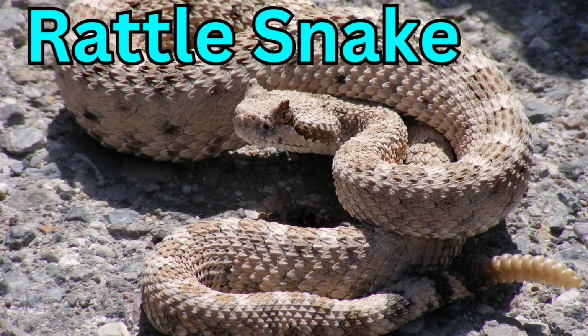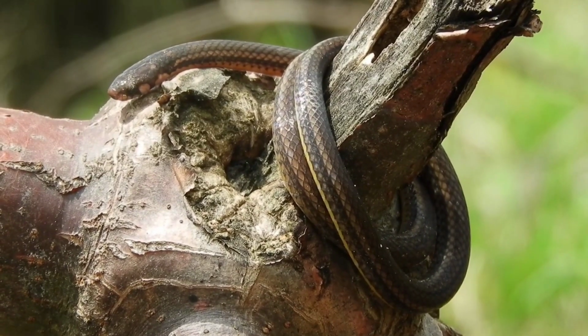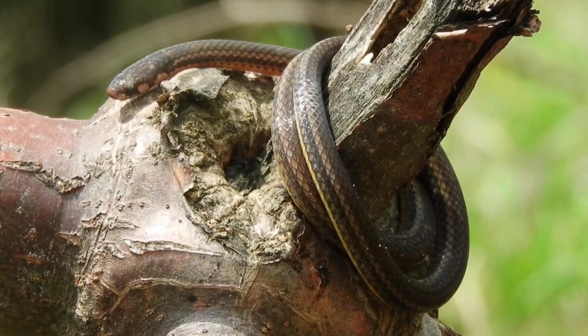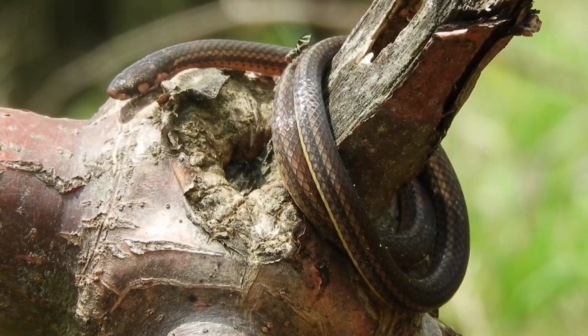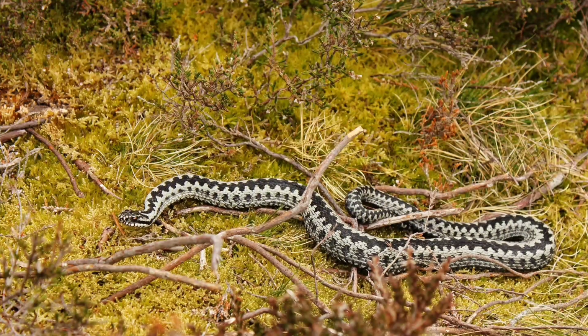Rattlesnake. Rattlesnakes make a rattling sound. They warn before biting. Viper. Vipers have a triangle-shaped head. They have long fangs with poison.